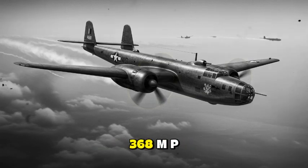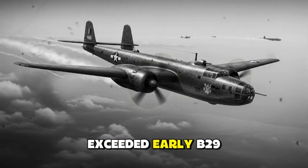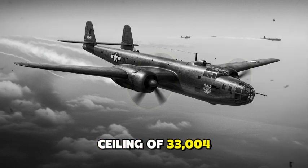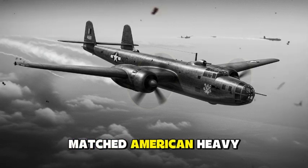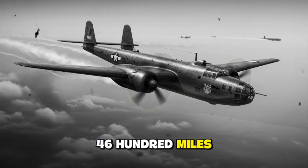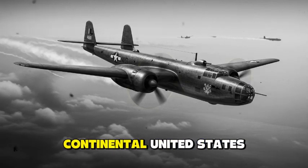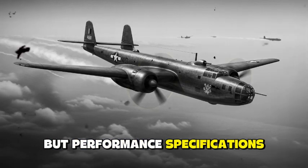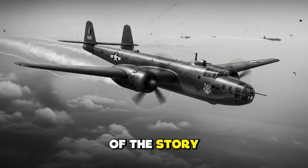Maximum speed of 368 mph exceeded early B-29 performance figures, while the service ceiling of 33,465 ft matched American heavy bomber standards. Range capability of 4,600 miles would have allowed strikes against the continental United States from bases in the Marshall Islands, but performance specifications told only part of the story.